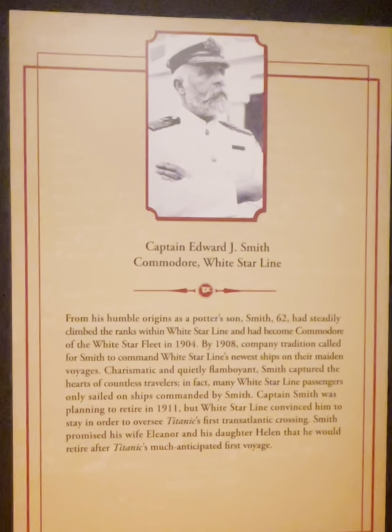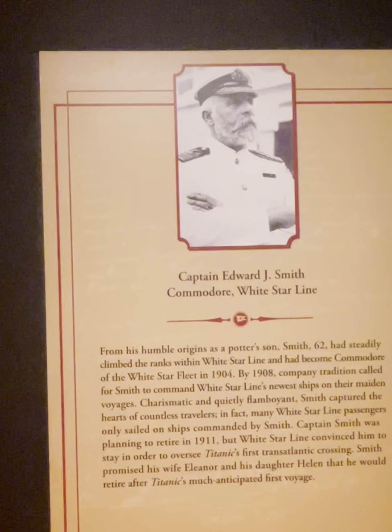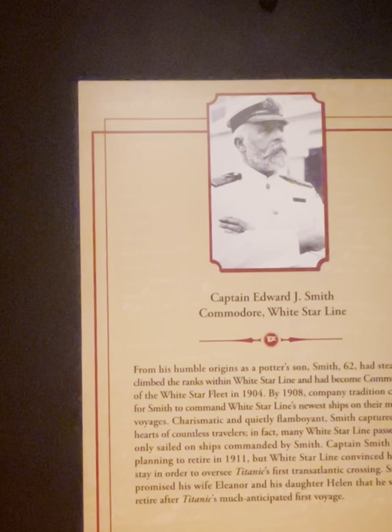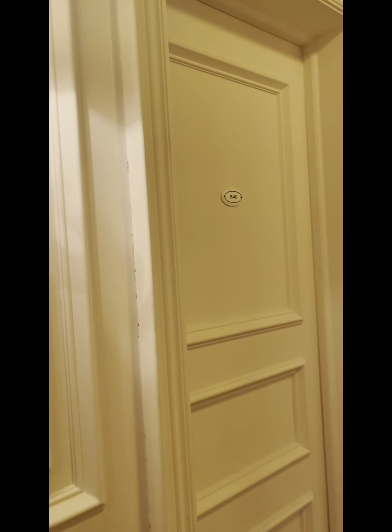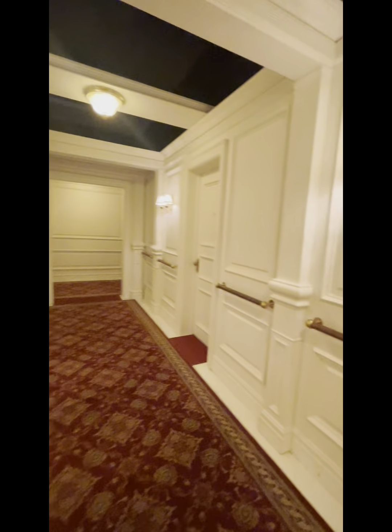It's a very interesting story of the commander, Edward J. Smith, who actually wanted to retire, but they begged him to go for one more, and of course he didn't survive that. And it mentions here that he was really loved by his passengers. So this is sort of like the hallway that is modeling the ship's quarters, and from here you walk and then enter the next exhibit.